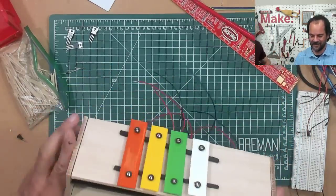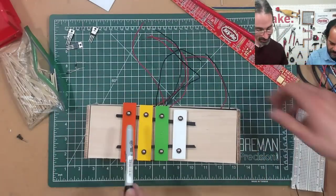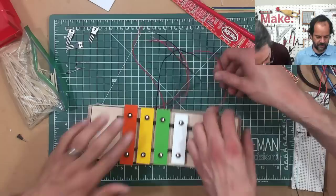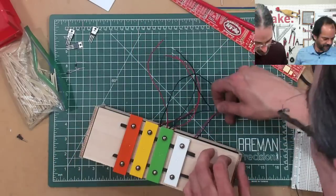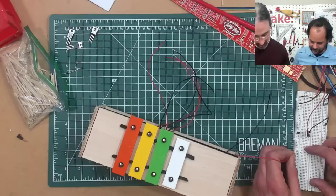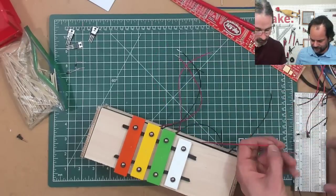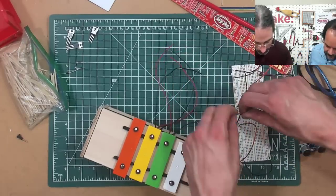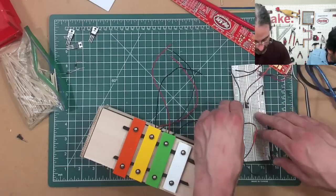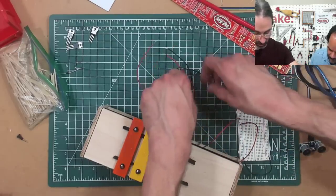Okay, so let's start getting things plugged in. So we know that indiscriminately, we can go ahead and plug all of our red wires into the 12-volt power rail. The black wires, we care which MOSFET they go to get our notes playing.